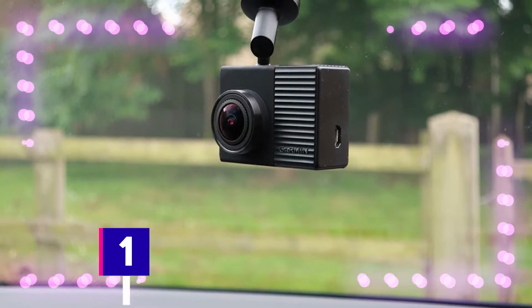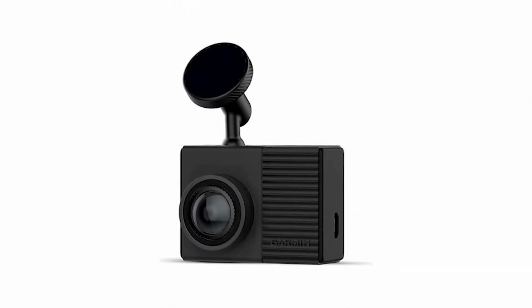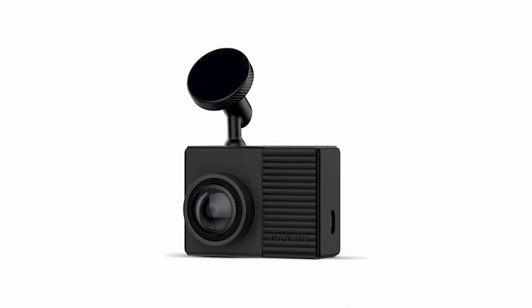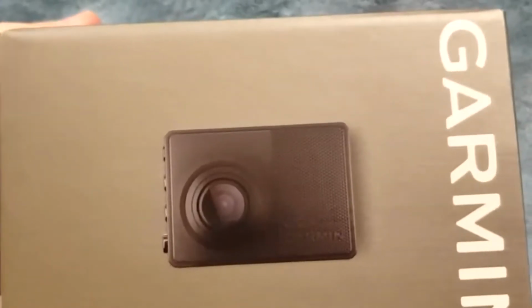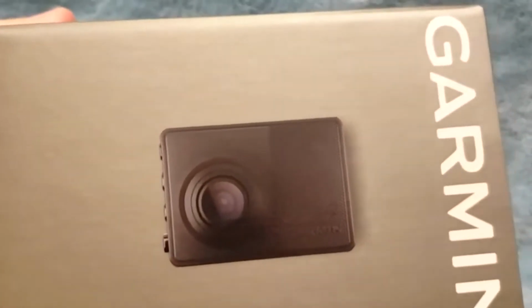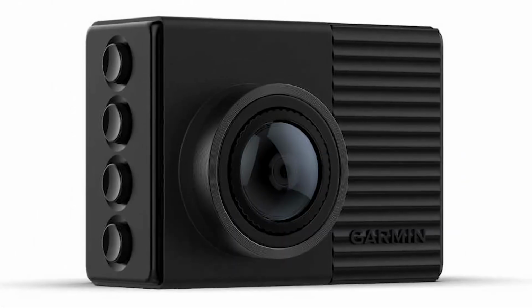The Kingslim D4 makes sure to perform well for its price. The Garmin Dash Cam 66W, $250. Garmin's been in the navigation game for many years, so it's only natural that they would have gotten into the world of dash cams. As far as dash cams go, you probably won't need anything more than the Garmin Dash Cam 66W. Look, you could shell out more for something seriously pricey, but really, you don't need that when you have a dash cam with a price tag of $250.